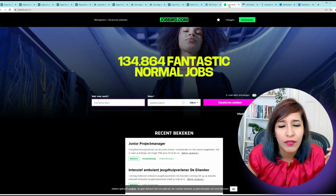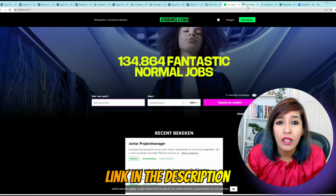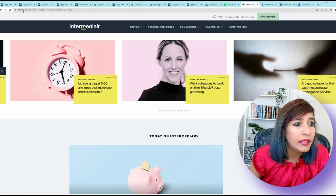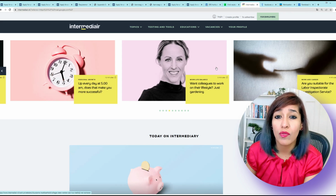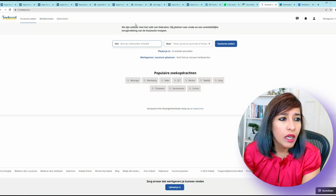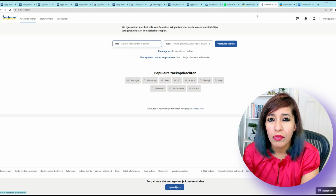The other job site which I can think of is jobbird.com. So you can apply here as well. The next one is indeed.nl. Again, here as well, there are lots of companies who look for farmers, so you can apply. Another good website is nl.indeed.com. Try here as well. Look for farmers, horticulture, agriculture jobs.